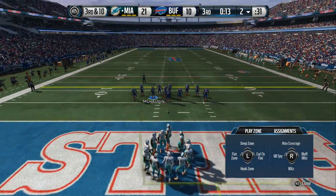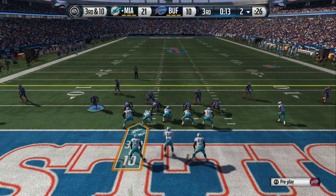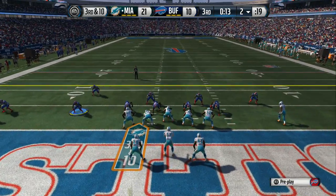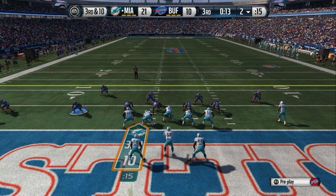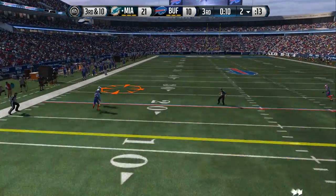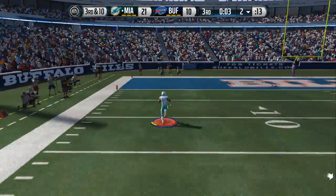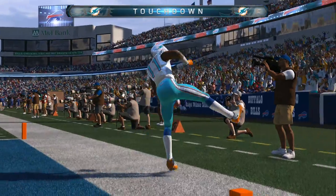Third down on the way. The Dolphins come out with a split backfield. Third down and 10. Tannehill on a foot race to the end zone. The 40, the 30, the 20, the 10. In stride, and he's home for the touchdown.